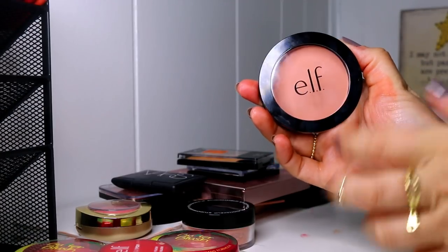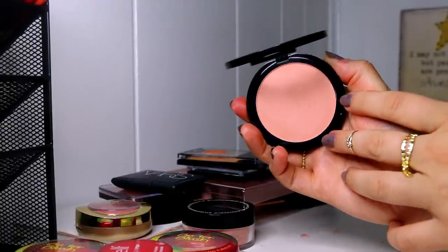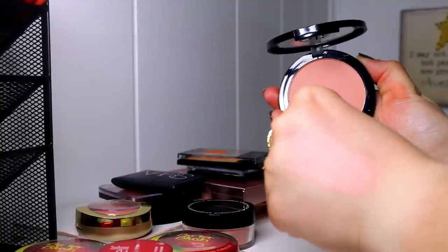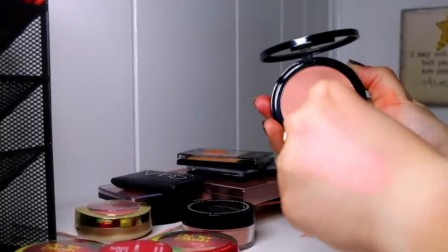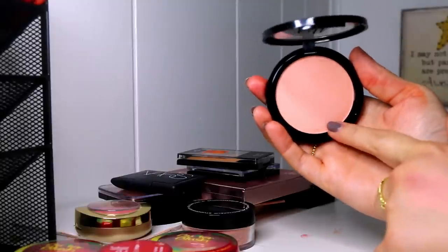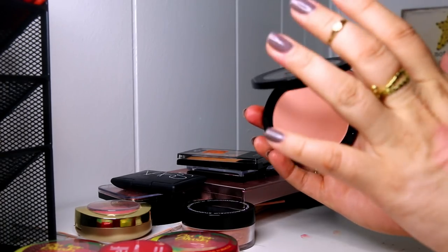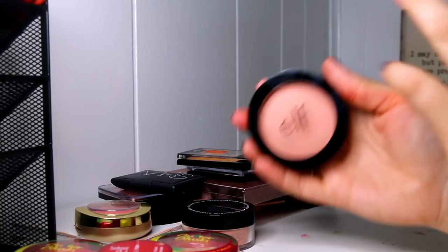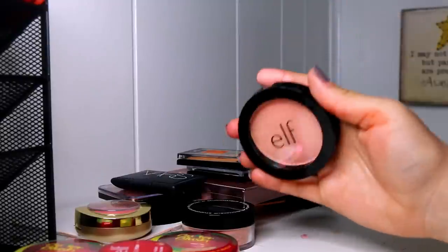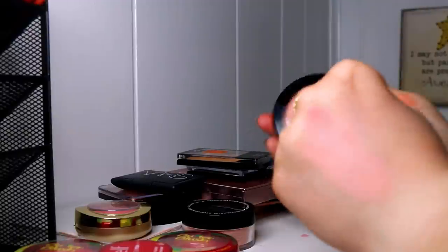Okay, so moving on here, we have an e.l.f. blush, and this is their matte primer-infused blush in the shade Always Cheeky, and here is a little swatch of it. You can see it's just a very, very pale pink. The only reason I'm getting rid of this is the shade, because I do have several other blushes in this line from e.l.f., and I really, really enjoy them. The consistency, the pigmentation, blend, everything for these blushes so far for me has been on point. But there's something about this color that just doesn't work for my skin tone.